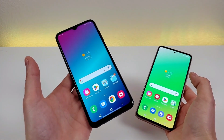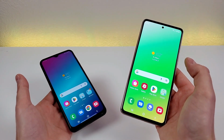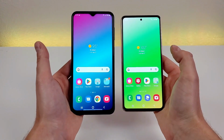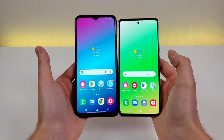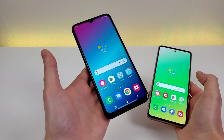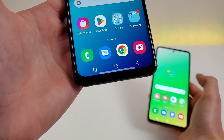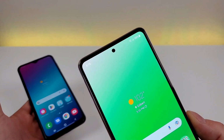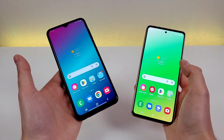Now with the Galaxy A23 5G, we have a 6.6-inch display compared to a slightly smaller 6.5-inch display with the Galaxy A53 5G. Now when holding the two phones up side by side, the A53 5G is the smaller device of the two. A big reason for that is that this phone has way smaller bezels. With the A23 5G on the other hand, we do have that water drop notch up top and then a thicker bottom bezel. And then another difference is that with the A53 5G, we do have a hole punch for the front-facing camera.